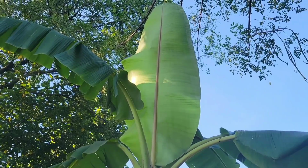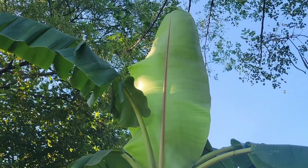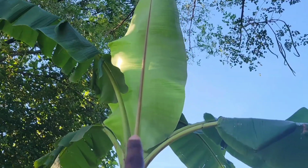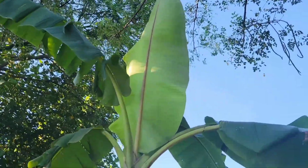This is the banana tree here. You can see that it has just sent out this new beautiful light green leaf.